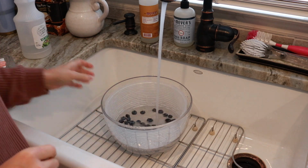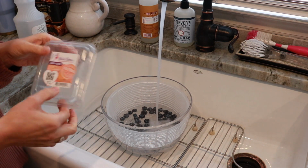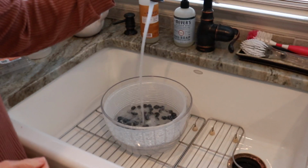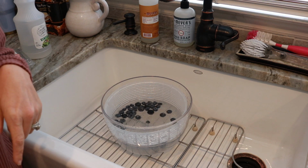My husband picked out my blueberries today. He got me a tiny little thing, but he said they were like $5. It's the only ones they had, so I'll be a little short on blueberries this week, but that's okay. So we'll just let those soak, and then we will get all of our fruit put together.